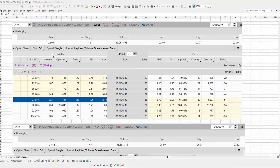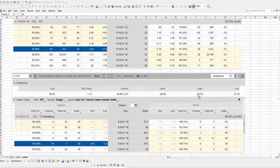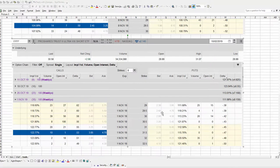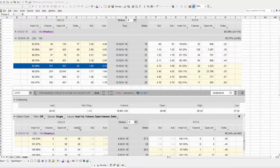You can see with the UVXY at 22.06, the implied vol on these is about 94. Now going back a week ago, the same moneyness options, roughly 1 point out of the money, were trading at 105 vol. So you've seen the price of these options come down dramatically. Again, implied volatility is just a fancy way of saying the price of the option. And 2 weeks ago, the implied vol on these 1-point out-of-the-money options was 122. So not only have these gotten cheaper on an actual basis, obviously, but also a lot cheaper on an implied volatility basis.